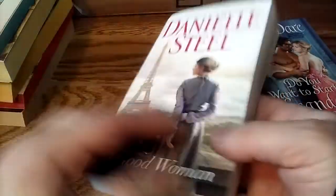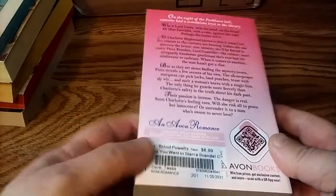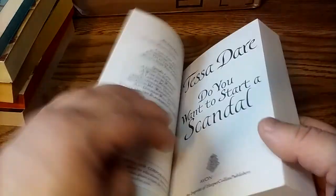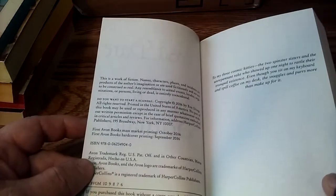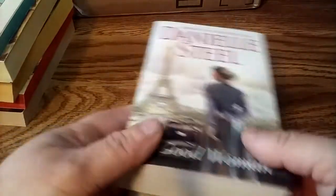It's Danielle Steele on the back. And then this Tessa Dare novel, Do You Want to Start a Scandal, from Avon Books. A really nice looking copy, looks brand new and unread. And this one is from 2016. So, anyway, I got those for 50 cents each yesterday at a library sale.